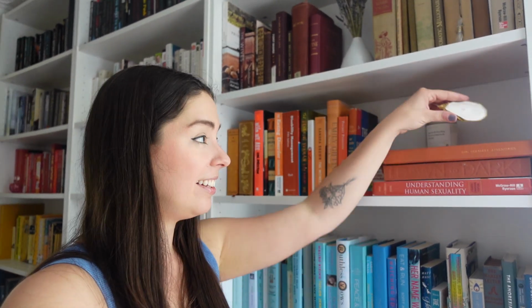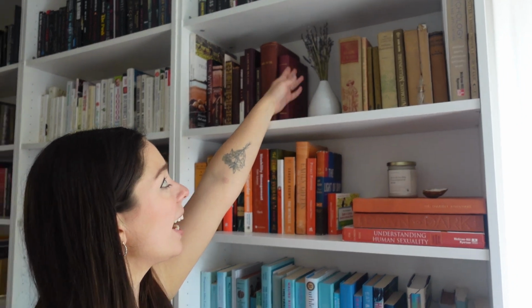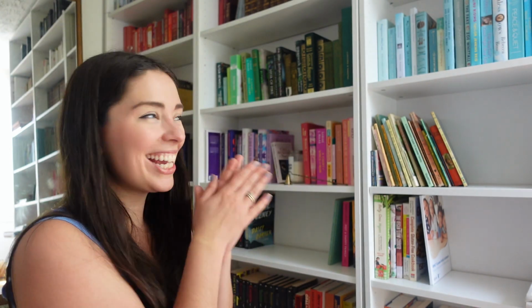This candle in an oyster shell came in the PR package for Carly Fortune's new book, which takes place on Prince Edward Island, which I loved and gave 5 stars. And then I also have this candle. It says, "You are the best thing I ever found on the internet." This vase she got me for my birthday, and then I got some dried lavender that I put in it. I feel like that was all way more detailed than it needed to be. It's cute, right? I'm happy with it.